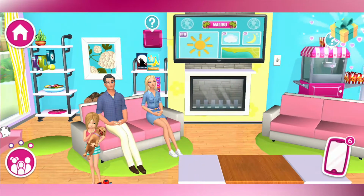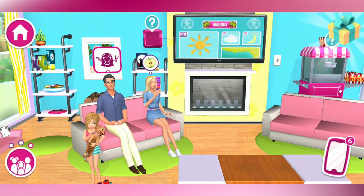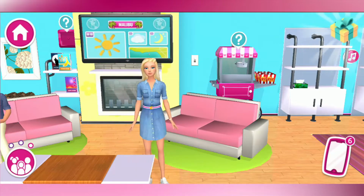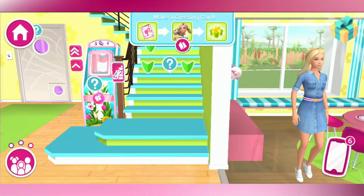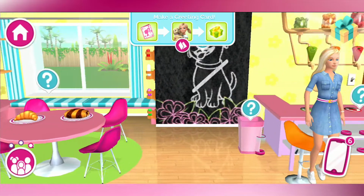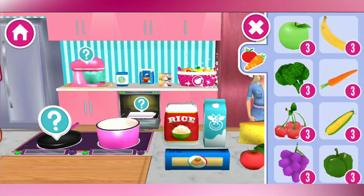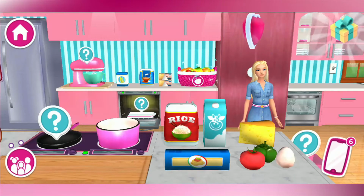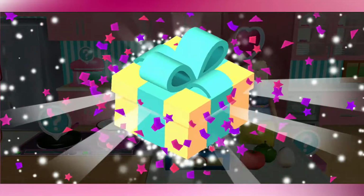See a gift up there. Do you want it? Use a card maker to make a greeting card for Chelsea. Oh, check your phone to see what's new. Nice!